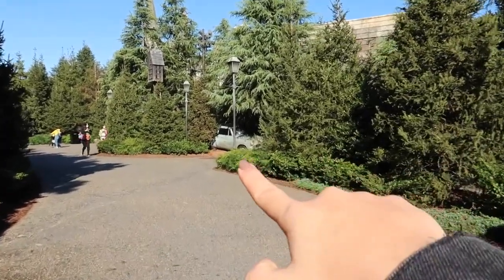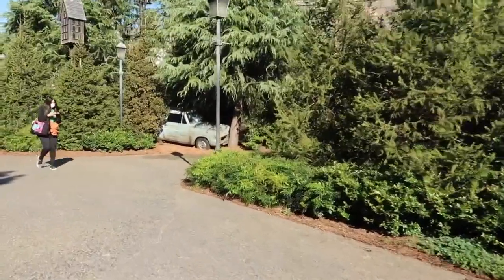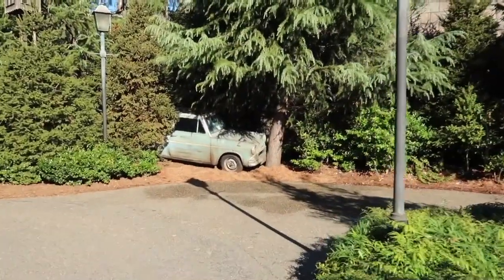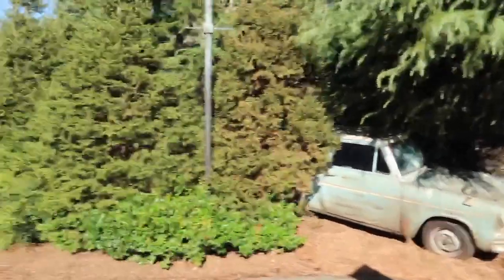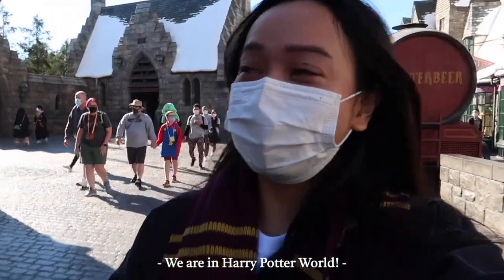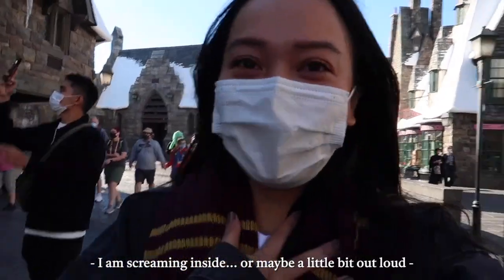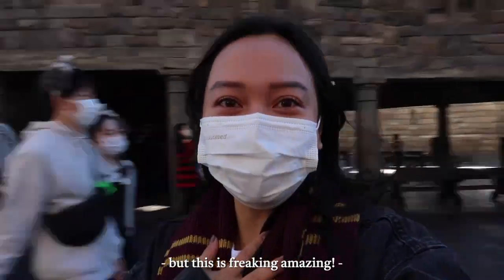See what's that? That's the car that Ron crashed in Harry Potter. Oh my god, we're here in Harry Potter World. I am screaming inside. Or maybe a little bit out loud too. But this place is amazing!